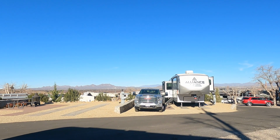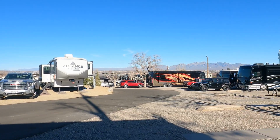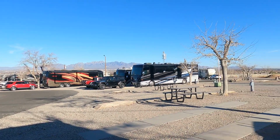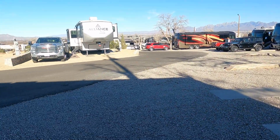Okay, I'm out in front of our RV, and we're at the KOA campground in Las Cruces. There are 2 KOAs here. This is the one up on the high hills, and it's really a nice court. Across from us we have the mountains that they're kind of famous for. They're pretty much in a haze right now. I'll film those a little bit more later. And we're going to walk around now.